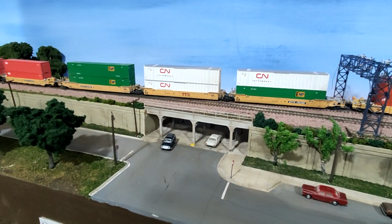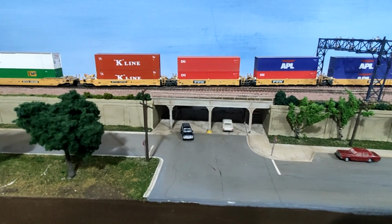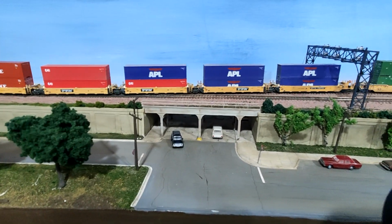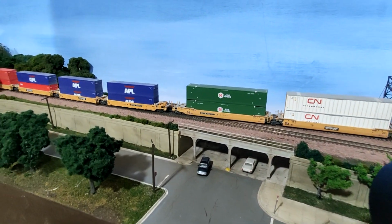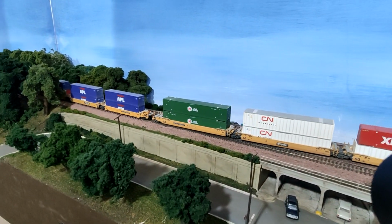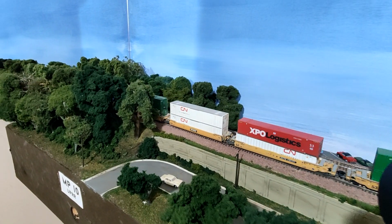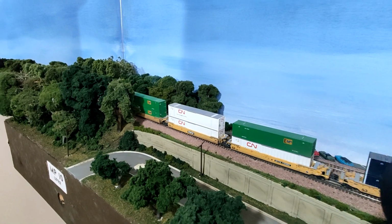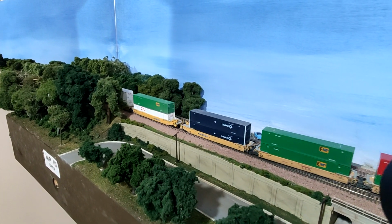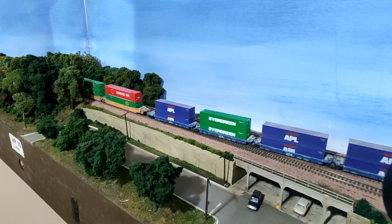And this is what we ended up with, the finished product in River Forest. As you can see, the retaining wall kit is installed as well as the underpass kit. Also put in the streets. That is Hawthorne Avenue that runs along the retaining wall on the south side of the tracks.